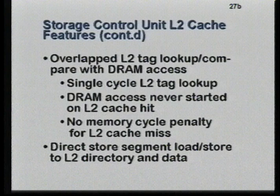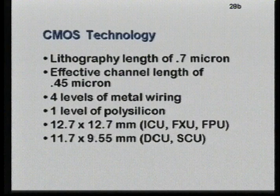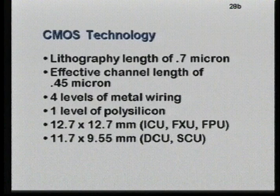This is the technology used in the POWER2 Plus. It is 0.7 micron, 4 levels of metal, 1 level of polysilicon. The ICU, FXU, and FPU chips are on a 12.7 millimeter squared die. The SCU and DCU are a slightly smaller die. It's 11.7 by 9.55.